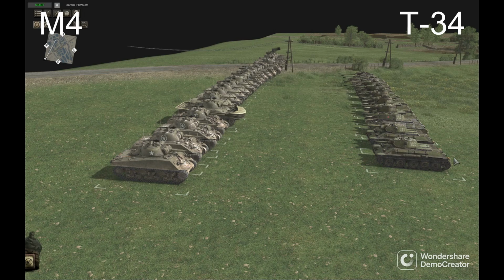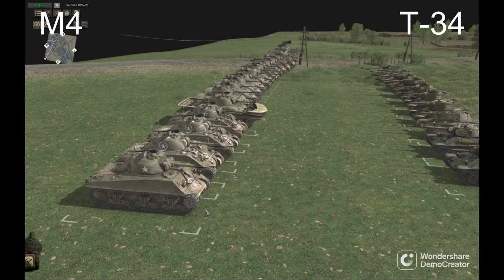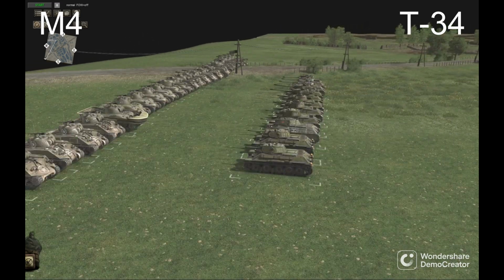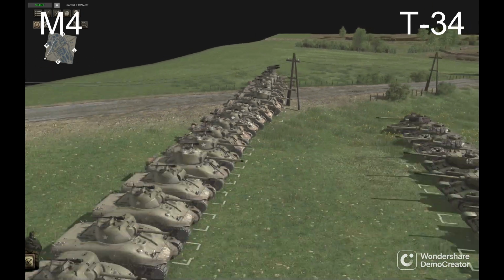So, which one did come first? Now, the T-34s did come first. 1940 was the first one, and these did not really come out until, I believe, 1942. Yeah, they did not come out until 1942. So, the T-34s had more combat experience when they were first deployed. However, first does not always mean better.